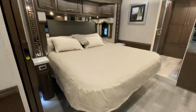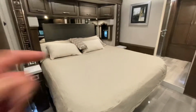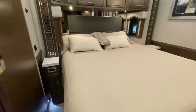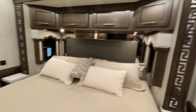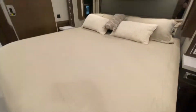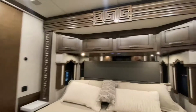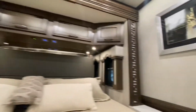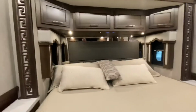Of course it's got a king size bed. Not only does it have a king size bed, but that is adjustable via air. Press a button and you can make this mattress more firm or softer. Reading lights, opposing windows in that slide for great cross ventilation.